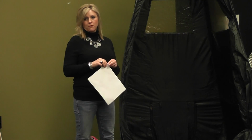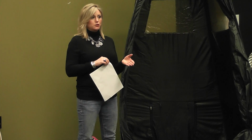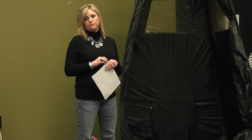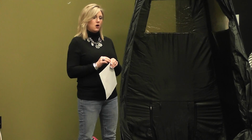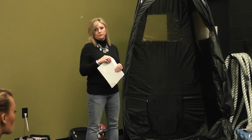You hear of a lot of mineral makeups. This is a mineral makeup. It only has to have 5% to be considered a mineral makeup. This is 100% mineral, so there's a big difference there. It has vitamins and minerals and all that for your skin. So there is a difference between your everyday makeup and your camera-ready makeup.